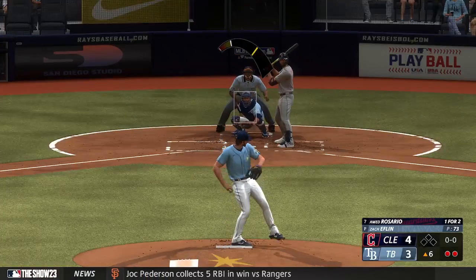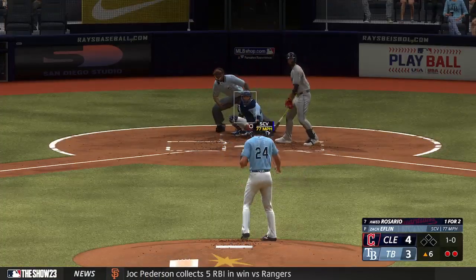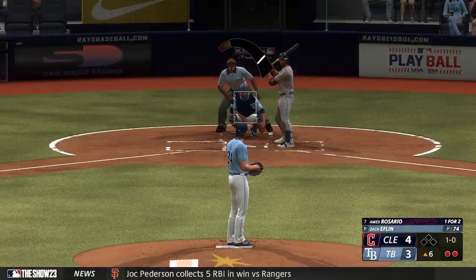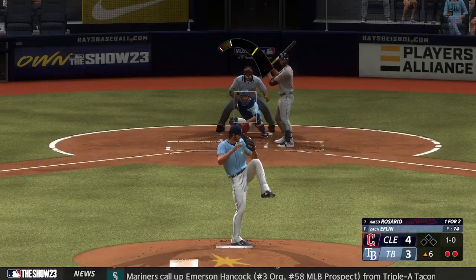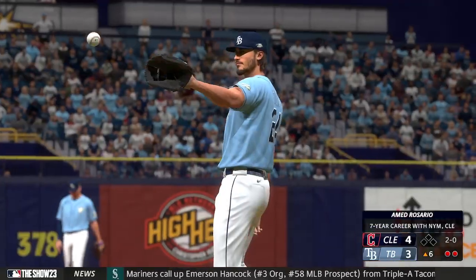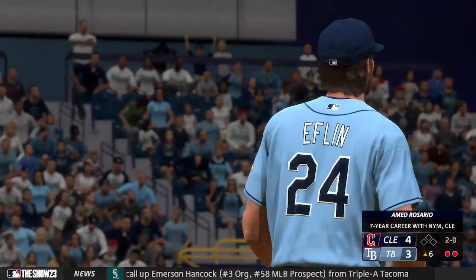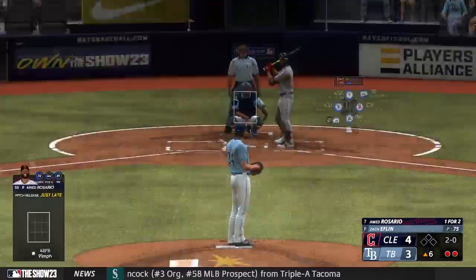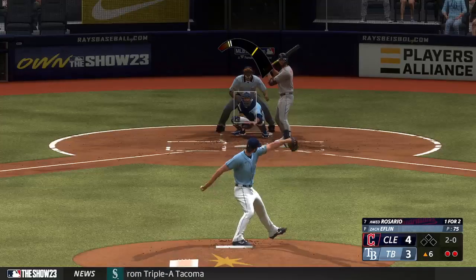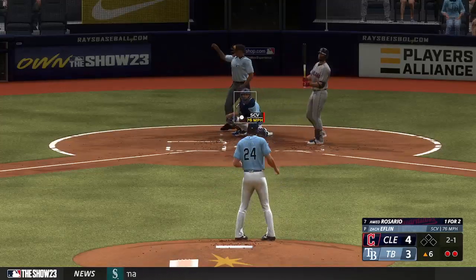Next to hit, Amed Rosario. And downstairs. That misses, and it's 2-0. Well, the good thing so far is that he hasn't issued any free passes. Unfortunately, they're making pretty good contact, so not getting the swings and misses and making that defense work behind it. That's a strike.